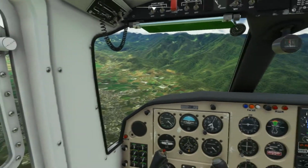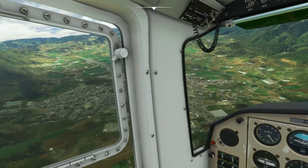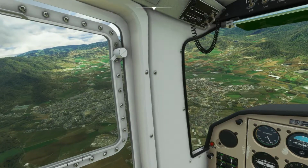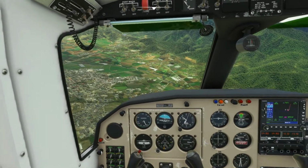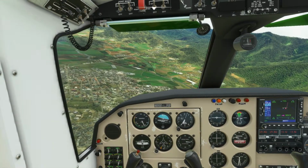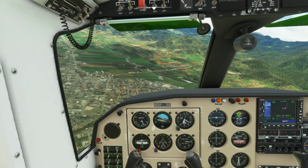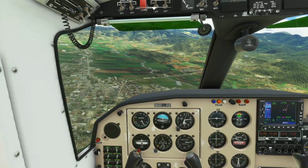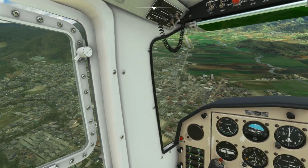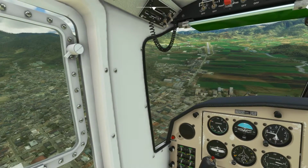Alright, so let's focus on nailing this landing. We are very high right now, but we've got a good amount of runway to deal with though. Very, very interesting approach and an interesting location. This is beautiful, man.